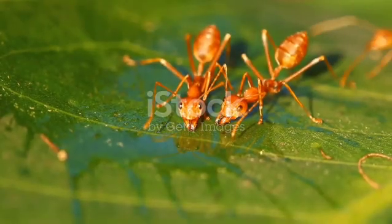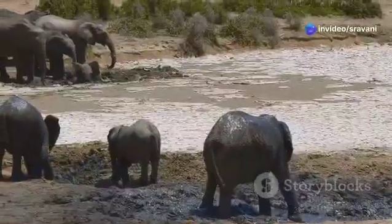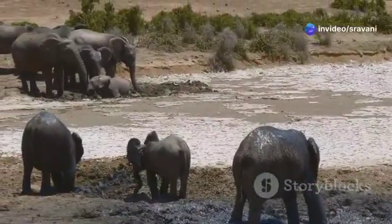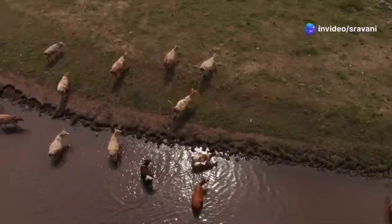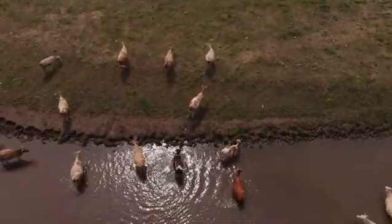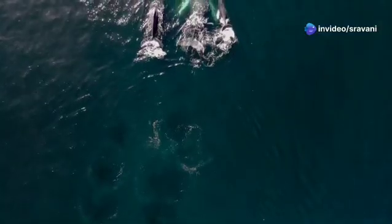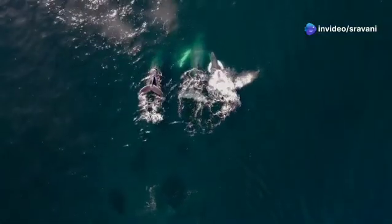Animals from tiny ants to giant elephants need access to water sources to hydrate and regulate their body temperature. Water is essential for all animals to survive. It helps them digest food, transport nutrients, and eliminate waste. Fish, dolphins, and whales live in water. It's their entire world. The water cycle ensures that their homes, the oceans, lakes, and rivers, remain full and fresh, providing a healthy environment for them to thrive.